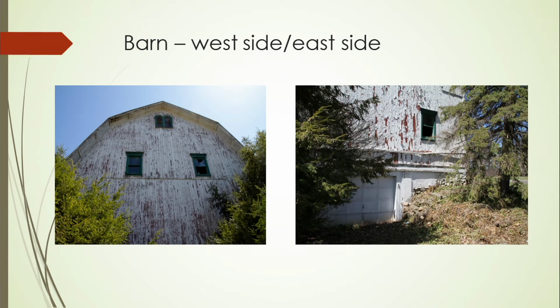As you look at the building, we do have a broken window or two on the side. There's a garage door here that gets you down underneath the building. There is still some equipment that's down there with it. Here you can see better that fieldstone foundation next to that block foundation. So there has been some repairs or updates to that building as it's gone along.